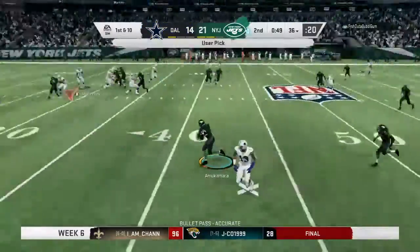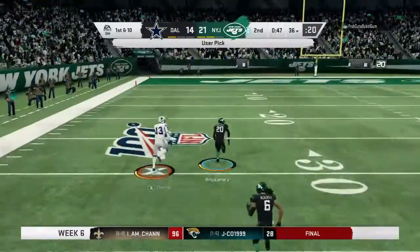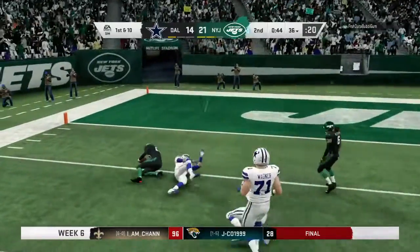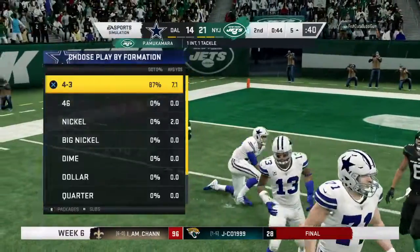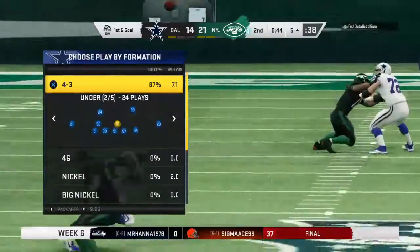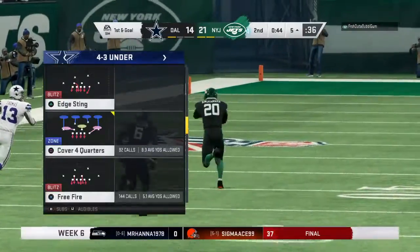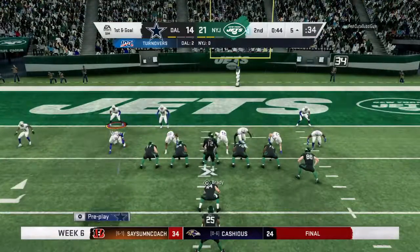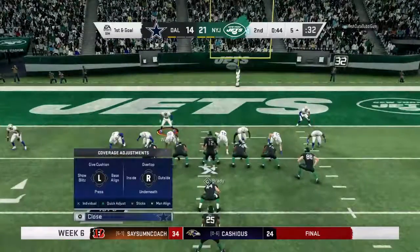Maybe we're sitting. And now this is intercepted. My goodness. Picked off by Prince Amukamara. And they will finally get to him, but a great return has set him up first and goal at the 5. He couldn't get the hook up there that time with Thomas. A chance to really cap off a big first half here as they come up on first and goal.